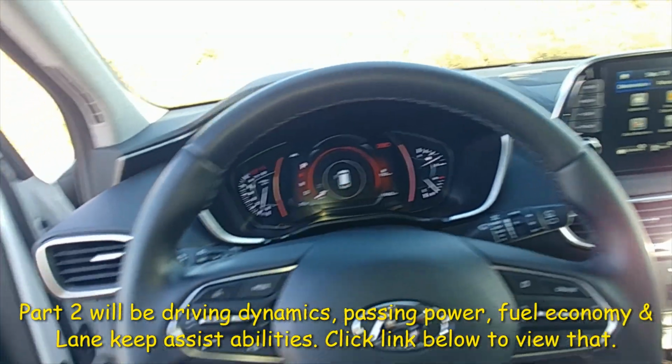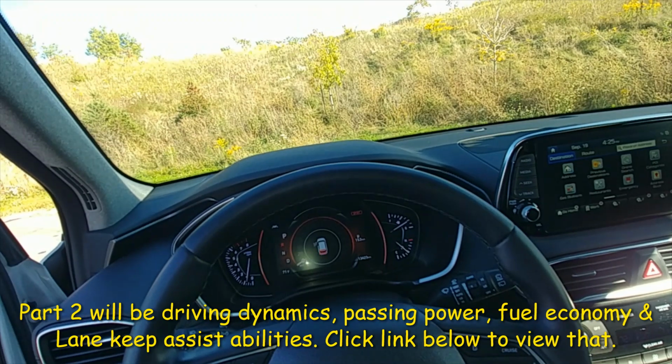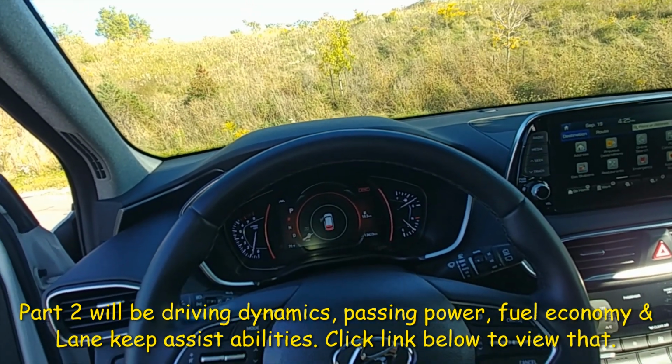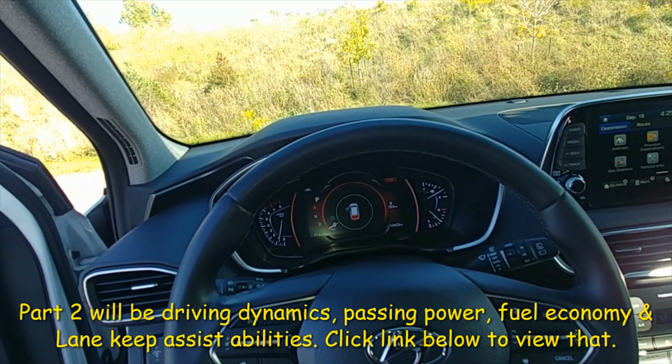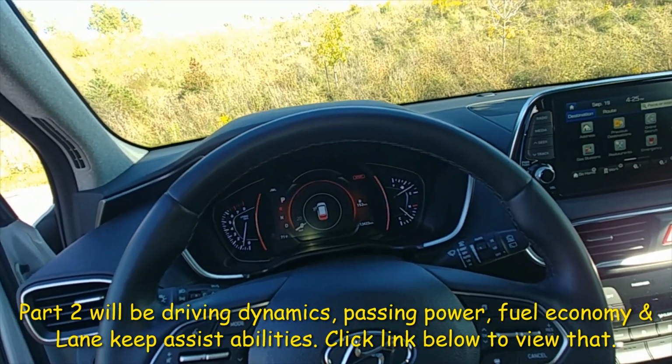Check out all the specs more carefully on their website, and by all means, go and test drive this. It's a really good car.